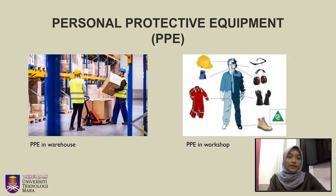For PPE, it depends on the working area. For example, in the warehouse, the workers or anyone entering the area will need to wear safety vests, hard hats and safety boots. Meanwhile, in the workshop, PPE includes a safety jacket, gloves, boots and goggles depending on the machinery used.